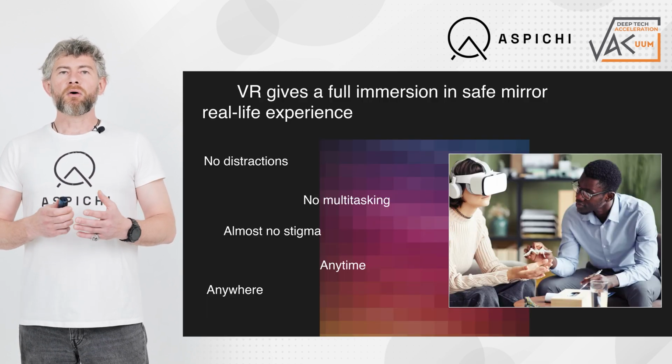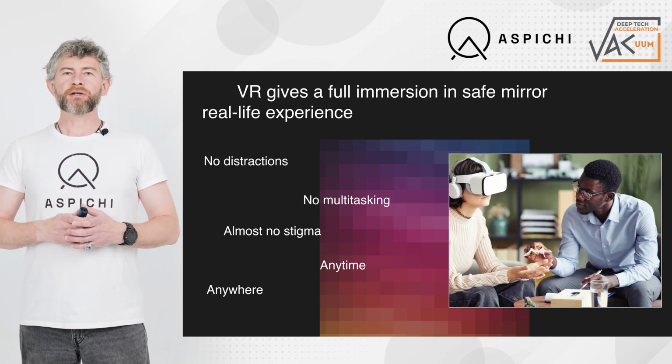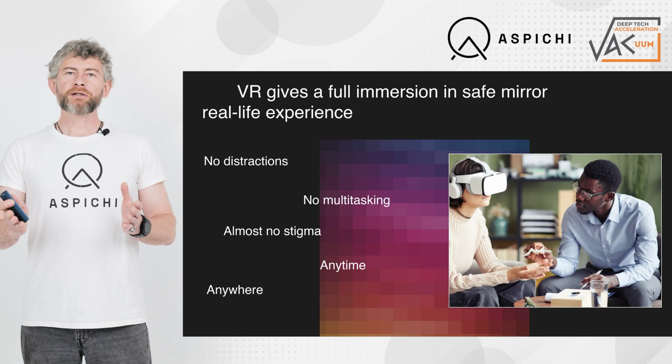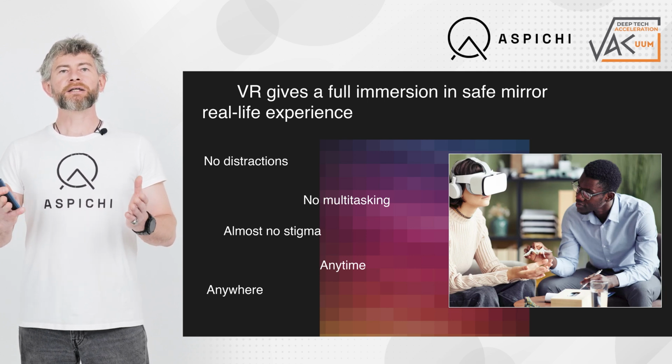Virtual reality can offer a similar experience to a psychological session and practically unlimited capacity. No distraction, no multitasking, and significantly fewer engagement barriers. It could work anytime, anywhere.